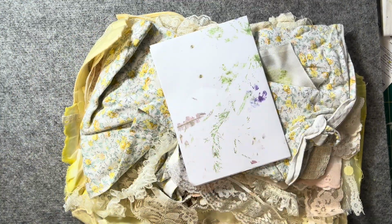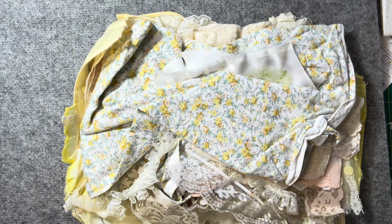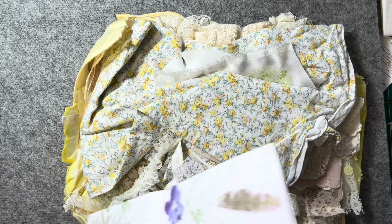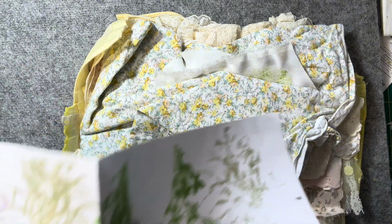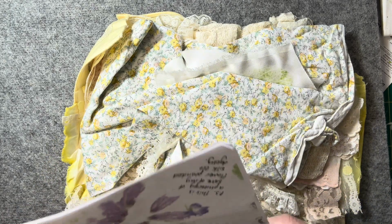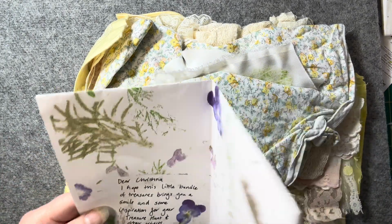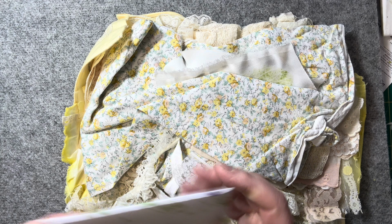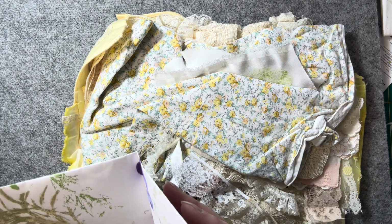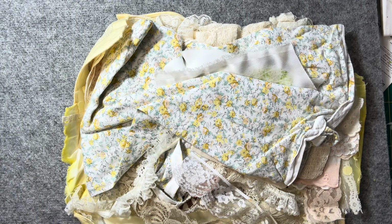Now I did already have a little open, and I love how Christine sent me a little card she made out of the paper from the eco dyeing with the plants that she was doing. So thank you very much for that, Christine. And yes, it does bring me a smile, this little bundle of treasure.